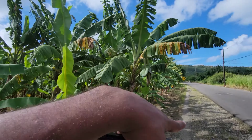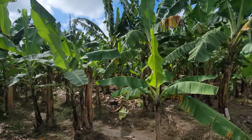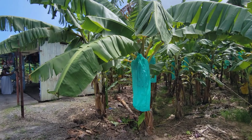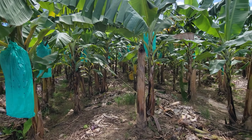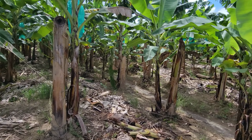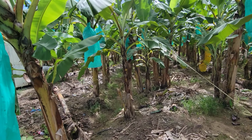So this whole road right here, there's a banana plantation, and they have a little shop here where you could buy a whole bunch of banana made products, banana rum, banana ketchup, banana barbecue sauce.